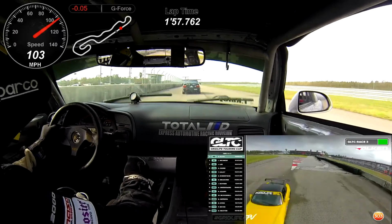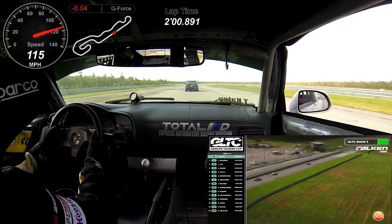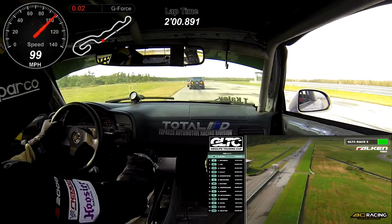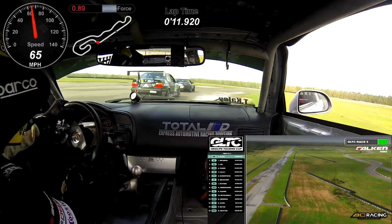How about Scott Robertson really fast, up to 6th from 9th on the grid. He's killing it in his street-driven to the racetrack race car. That's the red Miata going down the front straight there. Good battle for third. That continues. Catil just ran a 1:56.578. That's the fastest lap of the race so far, and he did it while passing Luke McGrew.